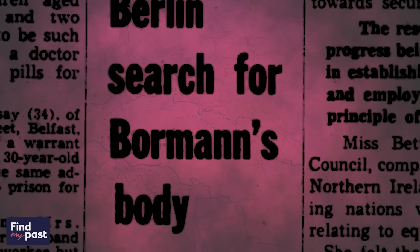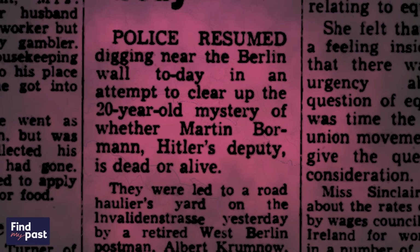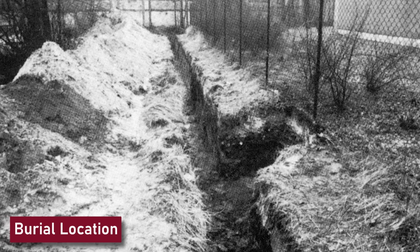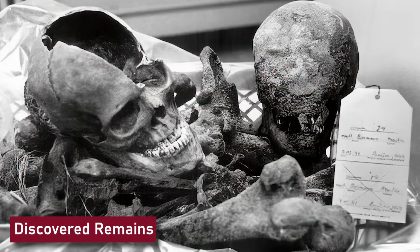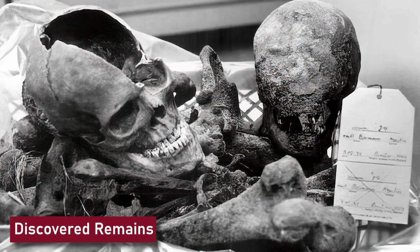Further, in 1963, 18 years after the two men disappeared, a retired postman, Albert Krumnow, reported to local police that he had buried several bodies on the 8th of May 1945, initiating a search. Excavations around Lehrter Bahnhof took place in 1965 and bore no results, but 7 years later, and just 12 metres from the previous search site, two bodies were found by chance during work to lay a cable near the old station. Those bodies, one significantly shorter in stature than the other, were forensically exhumed with detailed examinations carried out by leading academics.